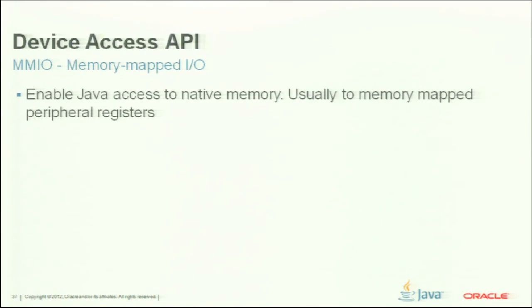Memory mapped I/O sounds a bit strange for Java developers, but I want to map certain areas in the native memory of the device. I want them to be accessible to Java. Usually the main use case is that I have a device for which Oracle didn't provide a driver. I have to develop my own driver, and I want to do it in Java. So I need to access the device registers from Java. And to do it, I need to be able to access native memory. So this is one of the main use cases for the API.